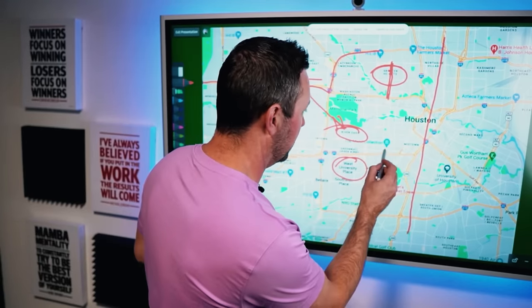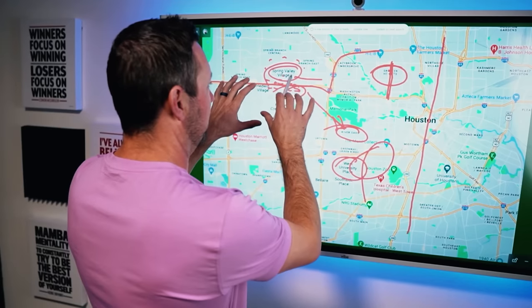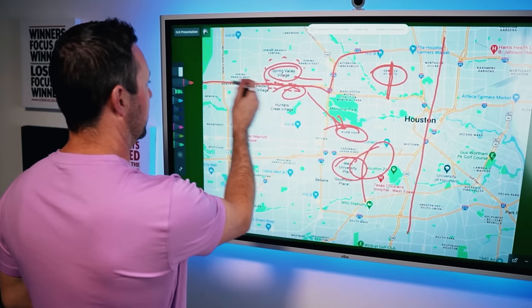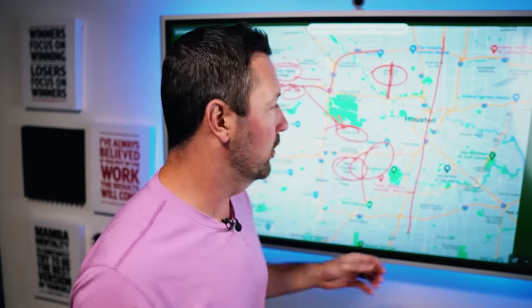My favorite place to go just cruise around and look at homes is West U, West University Place. This is right by the medical industries and stuff. West U has some of the most gorgeous homes that I've ever seen. But Spring Valley Village is where a lot of families reside who want a little bit more to do. You're closer to downtown. You can head out to the energy corridor if you need to. You're going to have these really nice neighborhoods and a lot of families, but way, way more to do.